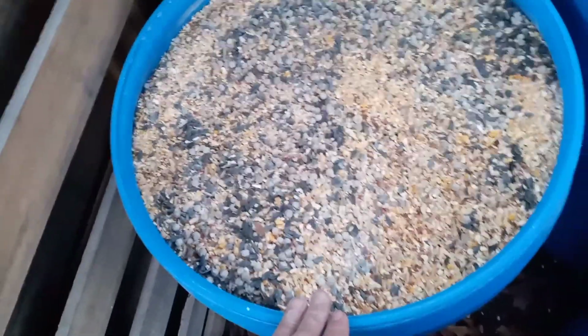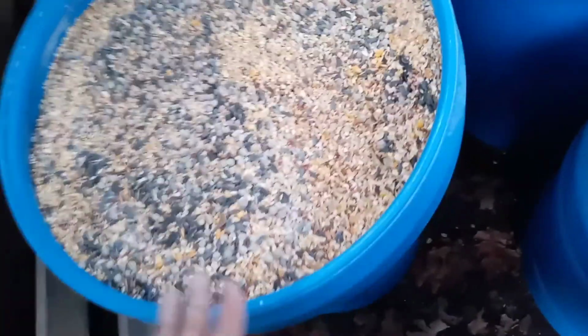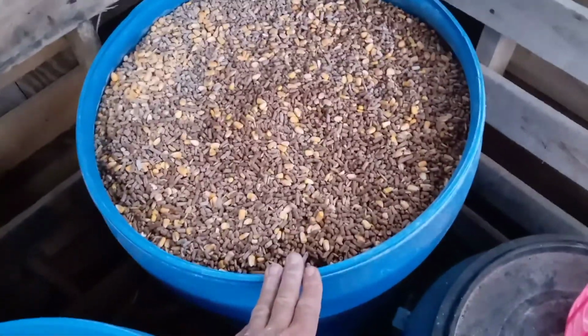This goes in the auto feeder for the chickens, so if for some reason they don't want to go in at night, give them only 16 ounces to get them to go in. Because, like I said, they got two scoops a day in the auto feeder, and then they forage for the rest. And then this is the goat food in this corner.